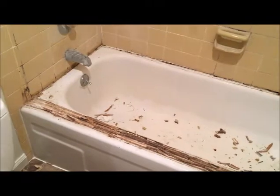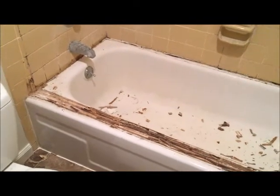We have this bathtub that's a mess. There were shower doors on here and tracks, and the customer removed those because once it's refinished, they're going to put new tracks and doors on. So let's take a closer look.